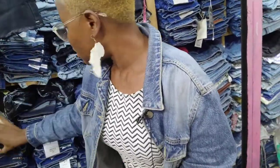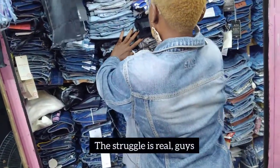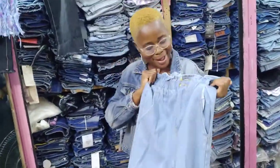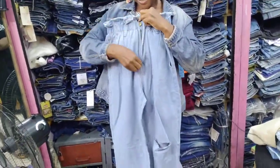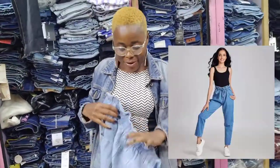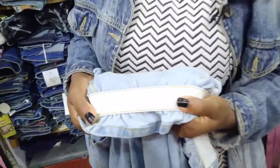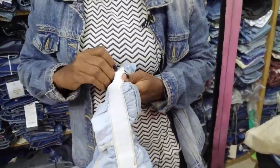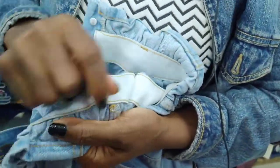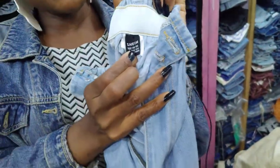Look, the jean I saw the other day. Guys, let me show you guys. I love this. I love it. When you wear it, you're not gathered. Those of you that love to tuck in your shirt, this is the perfect jean. I love this jean. It's also Shein. Guys, see, it has an elastic inside. So like one of you was saying earlier, if you buy a jean and maybe it's not your size, you can just reduce the elastic inside. See guys, it's still Shein. Can you see? This is nice.